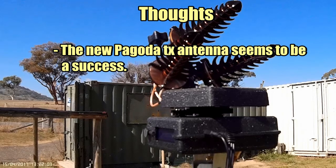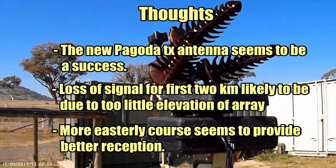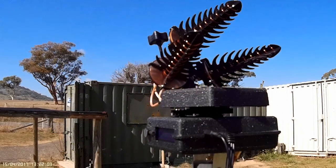So the new Pagoda antenna seems to be a success. The loss of signal for the first couple of kilometres I think was due to the fact that I didn't have enough elevation on the array. And I'm pretty happy that the more easterly course home is the way to go. I'll also need to keep a closer eye on the RSSI. I tend to fly the Easy UHF in low power mode, but looks like once I'm out past 6 kilometres, I'm dicing with death. So, note to self.